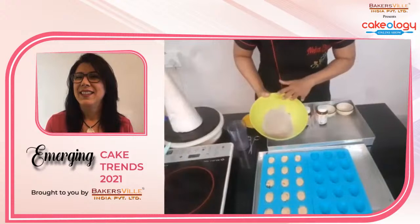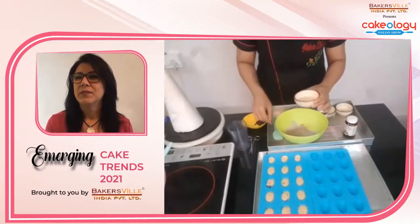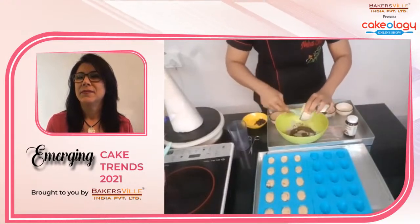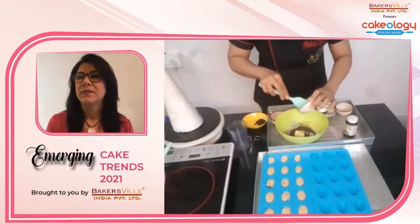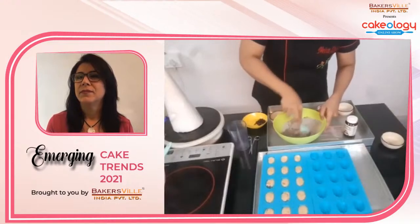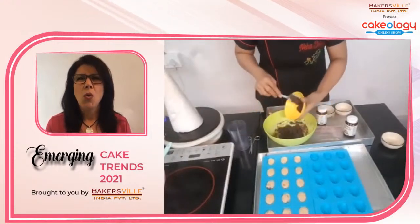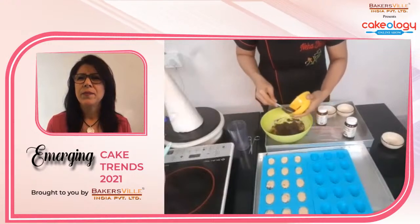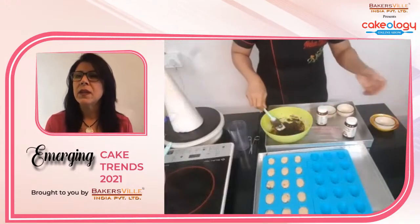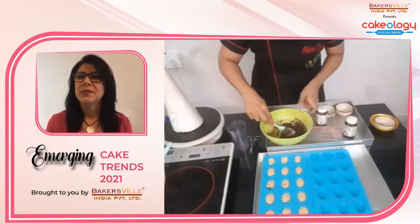So the second one is the brownie. In the brownie also you do the same, water and butter. You can use oil or you can use butter, whichever you prefer. For the brownie, I'm adding the raspberry fruit filling, since raspberry and brownie is a combination that goes well with dark chocolate. Is that like jam? Sort of, but it's not as sweet. It's more of a fruit, more of a citrus flavor.